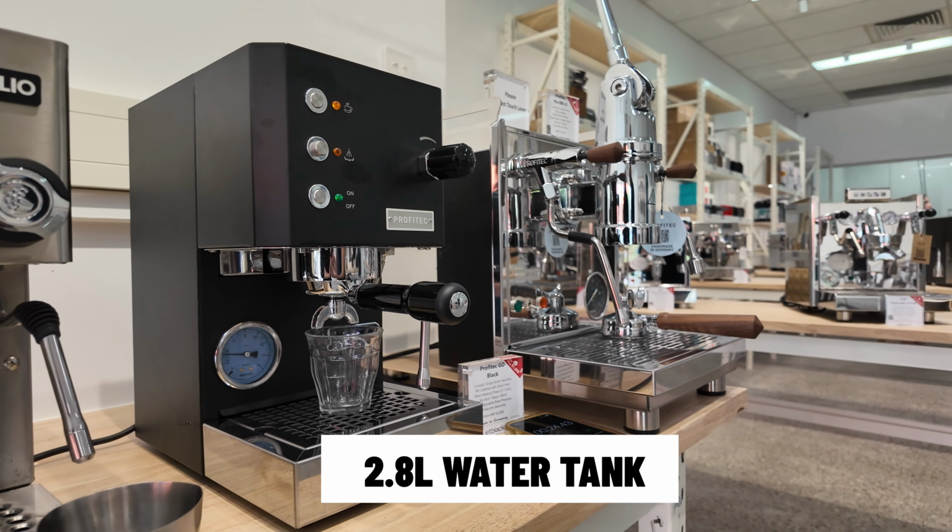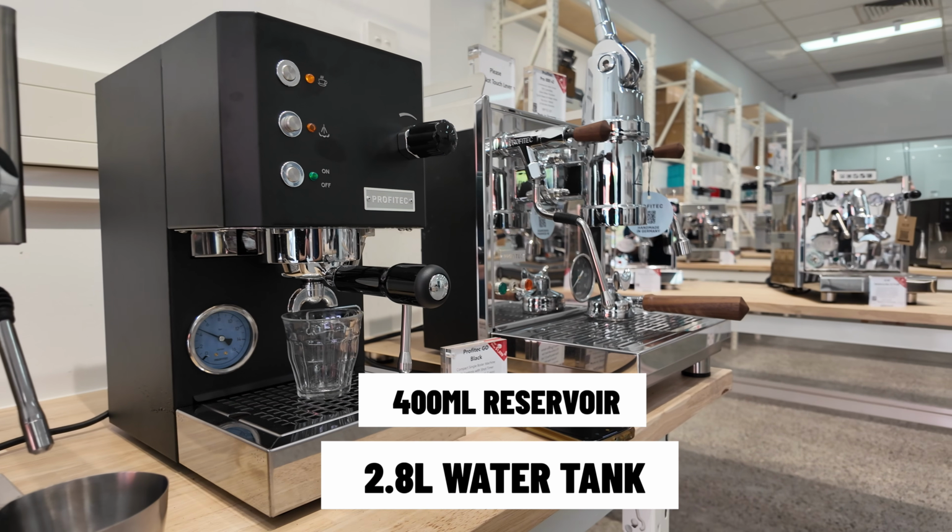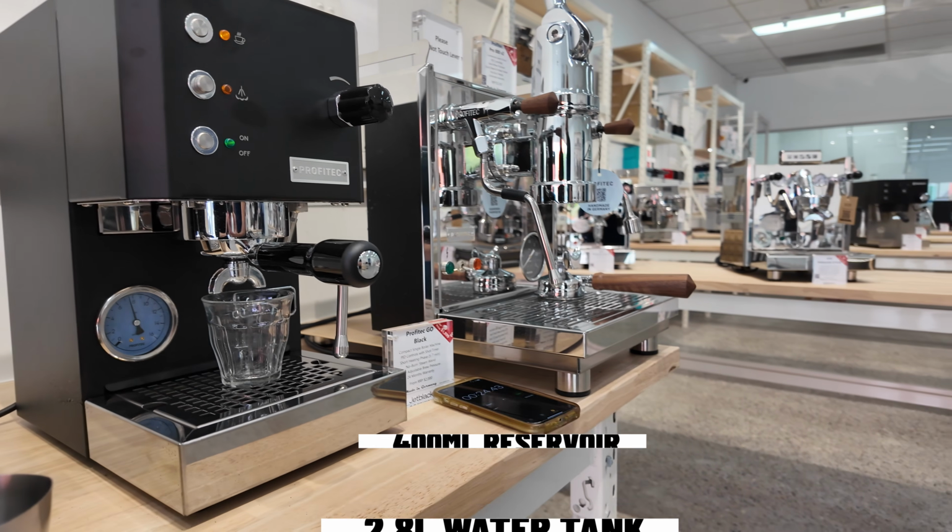So really solid foundation, and the Go has had a great success in the marketplace already in the last 2 years because of the huge feature set that it has with it. So it is actually a 2.8 litre water tank with a 400 ml reservoir, so slightly bigger than the Rancilio Silvia, which just means a few less times having to fill it up.